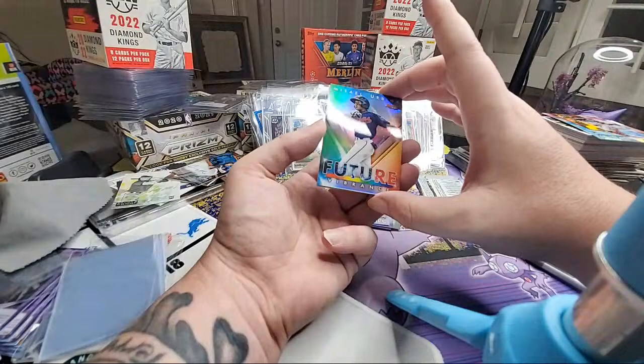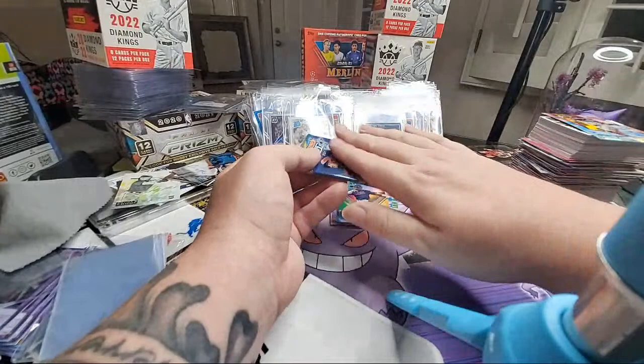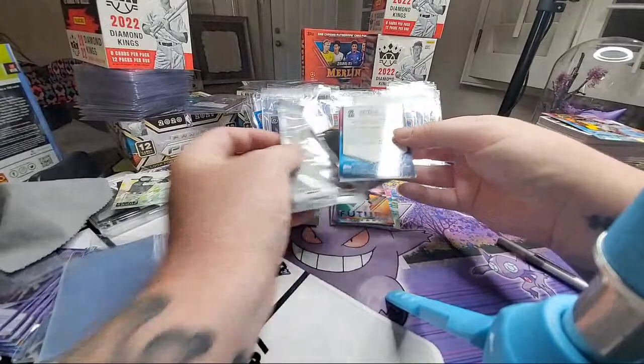And Marcel Urbina. I don't know who that is. But we all know who Julio Rodriguez is. That's for sure. All right, so last pack in the first. This is actually the first mini box. So we still got a lot left.